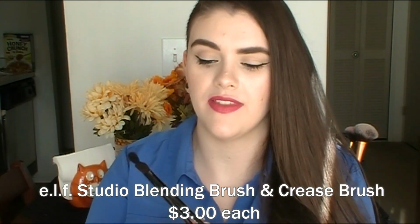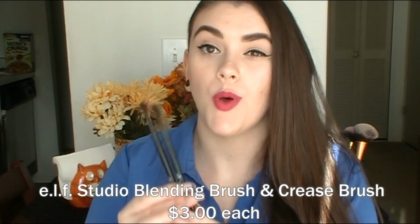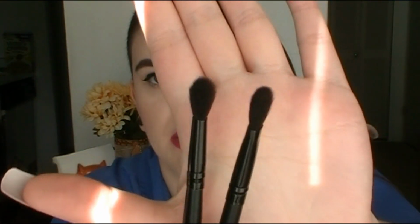e.l.f. came out with the crease brush and also the blending brush. Both of these are a hit. I have multiples of both of these. They are so amazing. They're $3 each, so affordable, and I really love the shape of both of them. This one is more of a small, fluffy blending eye brush. Really great for that outer corner.